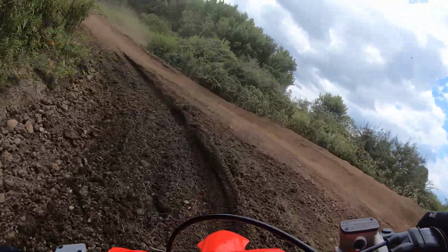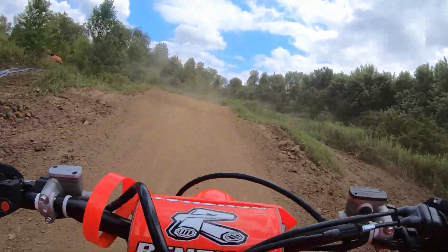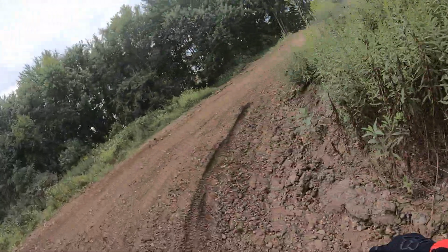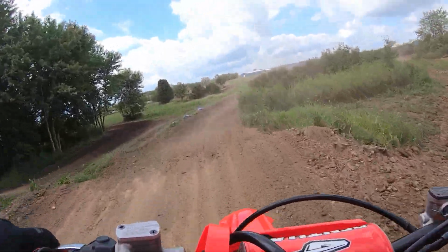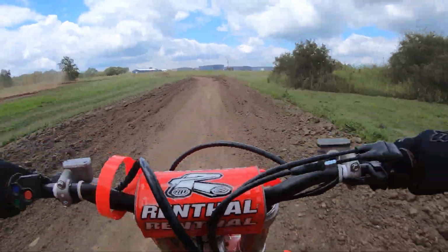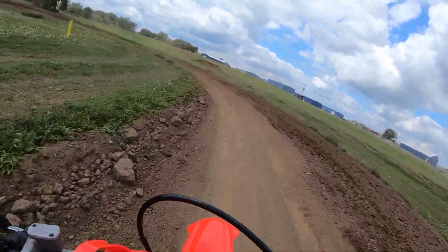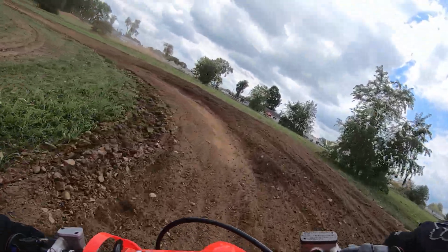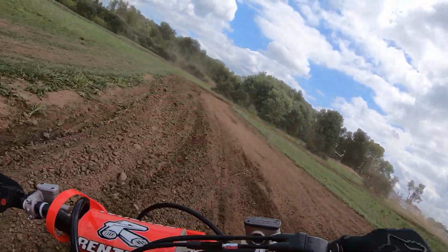It's actually got comfortable Showa forks. Engine power is super smooth. Very, very easy to control. But it still has that Honda character. It's a CRF, so it is a responsive chassis and engine.